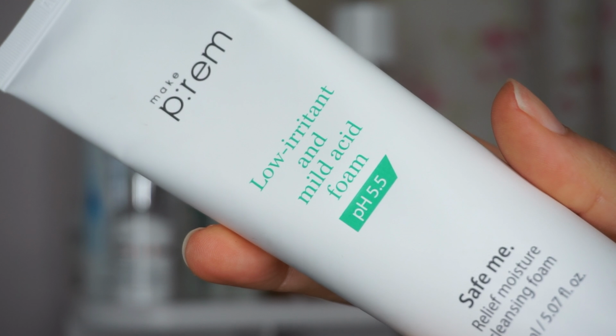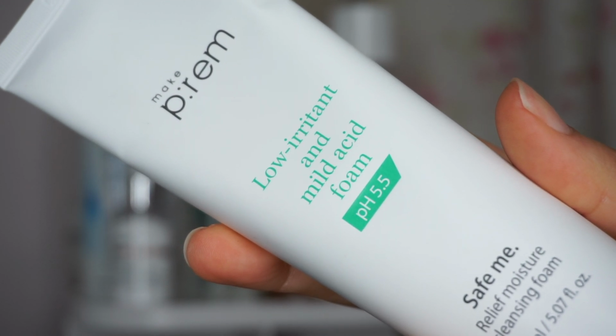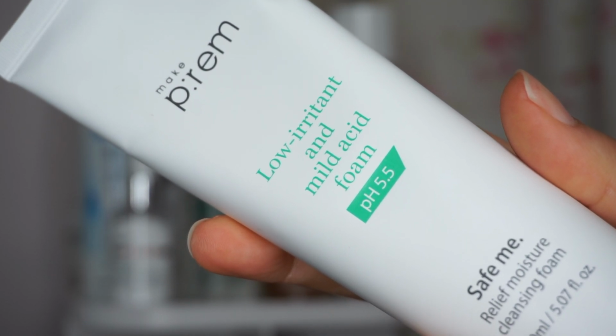Now that the inflammation is down on my face, I am switching back over to the Make Prem Save Me Relief Moisture Cleansing Foam. The reason that I chose this one is because it doesn't have any tea tree, it doesn't have any acne fighting ingredients. It's really just about maintaining moisture on the face. And since I'm in that healing stage now, making sure that I have as much hydration and moisture, maintaining that and being as gentle as possible is still really important for my sensitive skin.